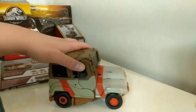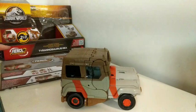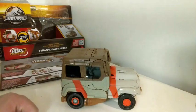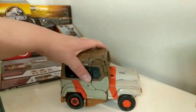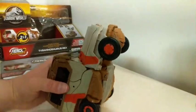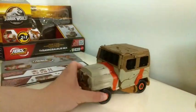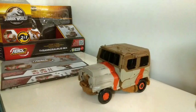But yes, there we have it. That is a look at the Mattel Jurassic World Fierce Changers Chase and Raw Tyrannosaurus Rex, who is currently tucked away in there into the Jeep as a Jeep. And so, and is currently having a good sleep on her wheels.